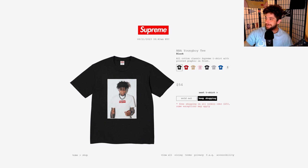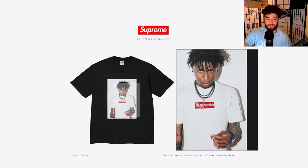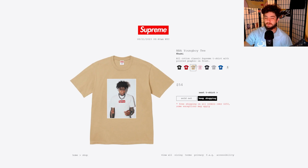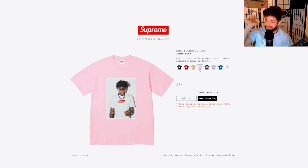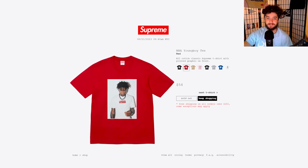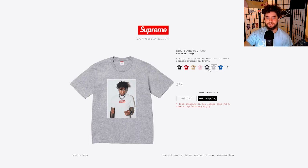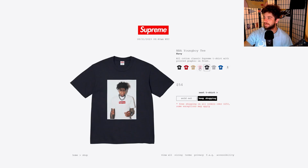Wish I copped. I still can't believe the NBA Youngboy tee is real, but it is very real and it sold out. This was the first item I was going for in my cart because I love copping pretty much every portrait tee that I can get my grubby little hands on. And we ended up going for the pink one because I was like, fuck it. All the hype colors had sold out, like red, black, I think white had sold out. So I was just like, you know, let's get the kind of off kilter color.